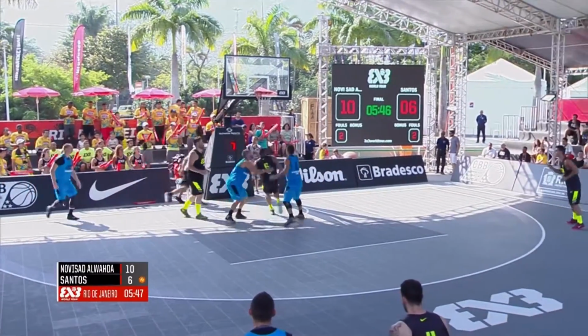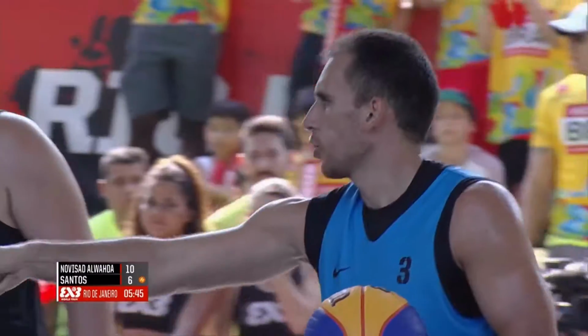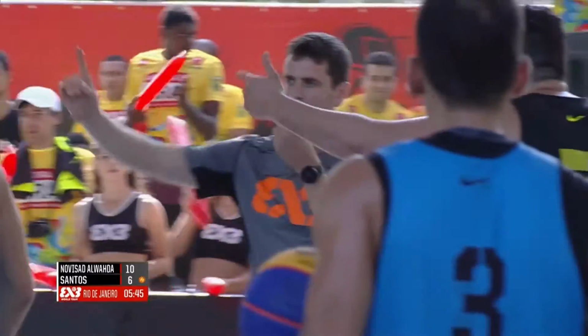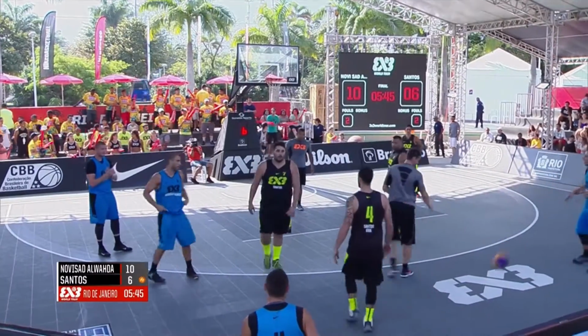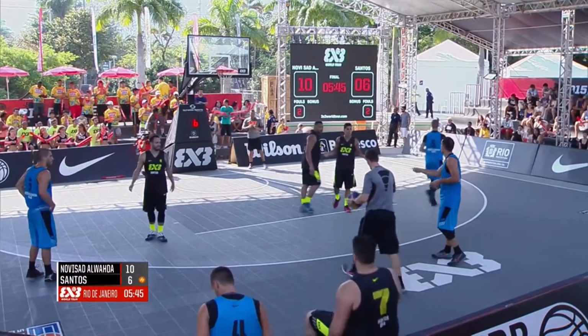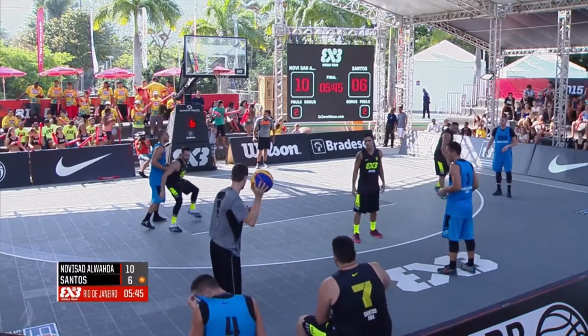Marco with the save. Fabio down the lane, gets the foul. And he shoot one. And the referee actually say no good because they did not clear the ball. So it'll be a turnover. And the ball goes back to Novi Sad Alwada.